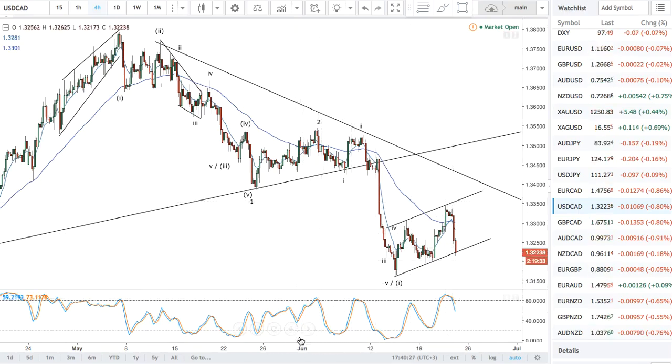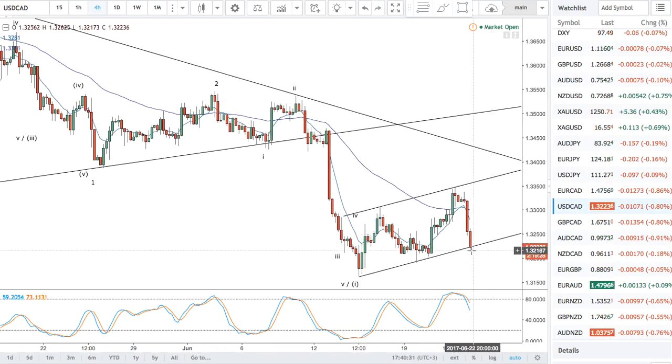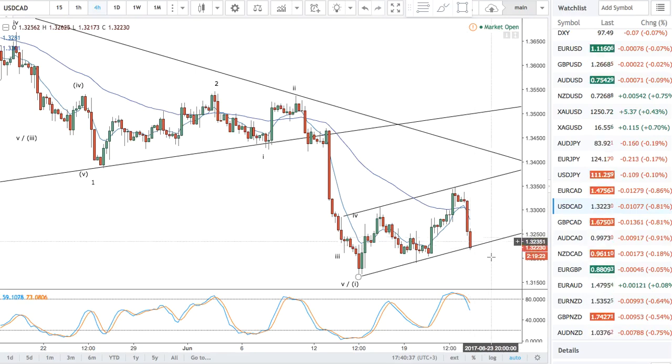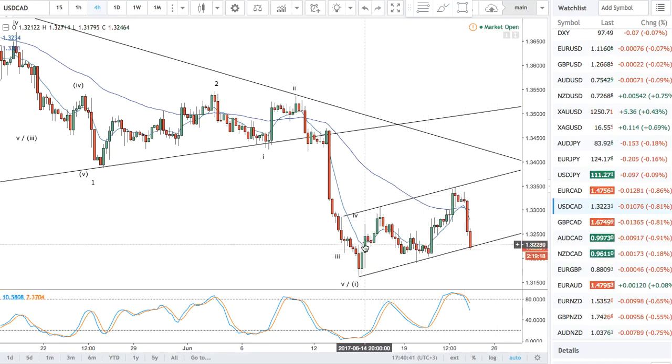I've been over this a few times. What we need to see is simply a five-wave correction. The odds at this stage hold that the trend line doesn't hold, but let's see what happens. We need a five-wave decline, small correction, and another sell, similar to this three-wave move.